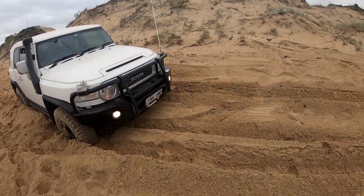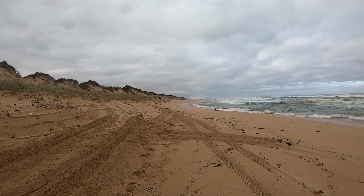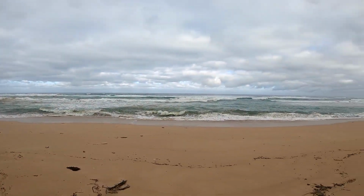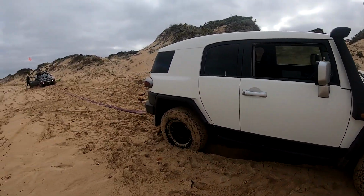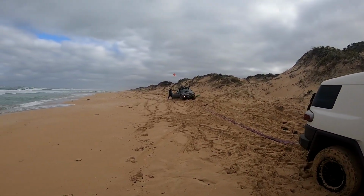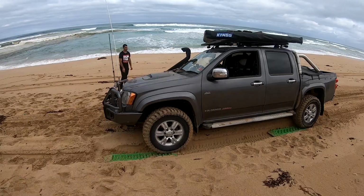In the morning, we attempted a 30 kilometer beach run to Carpenter Rocks. We soon ran into trouble the moment we stopped because we ran out of drivable beach. It then took us 2 hours to turn around the cars in the soft sand so we could head back to a suitable track so we could get off the beach.